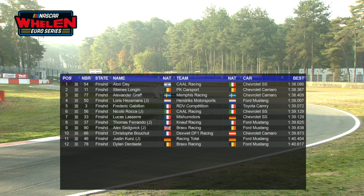It says it's a Chevrolet SS, but it's a Toyota Camry that he's running this weekend. And it's going to be number 11, Stinis Longines, the former Elite 2 champion. His home circuit, of course, his home NASCAR Grand Prix that lines up alongside for PK Car Sport. Third quickest in qualifying, number 77, Alexander Graf, the Swedish driver, will be hugely pleased with that, as will the Memphis Racing team. You can see that those top three cars are separated by just over 0.3 of a second.